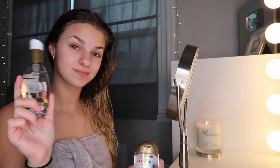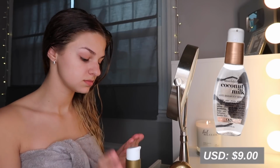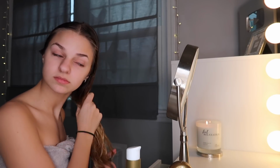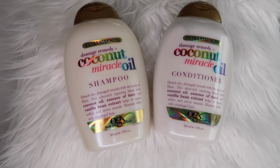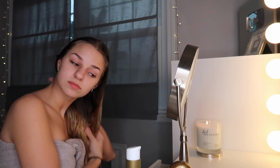These next products I switch between. So for today I'm using the coconut milk anti-breakage serum. The other one's just like a coconut penetrating oil, all by the brand OGX. I also want to take this time to mention that I switched up my hair care products that I use in the shower with my shampoo and conditioner. I've been using these two by OGX, again by that same coconut oil line, and I have been loving it.